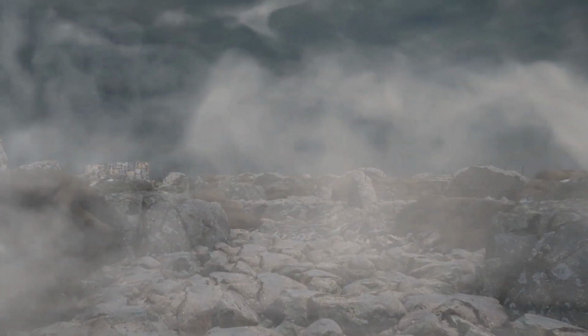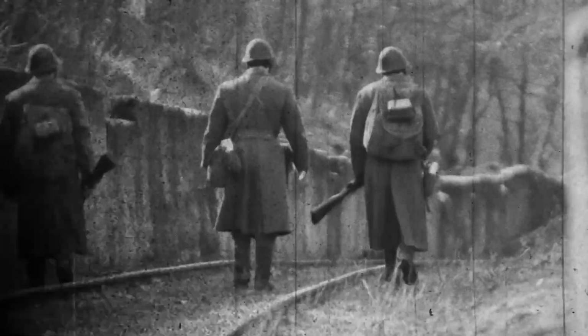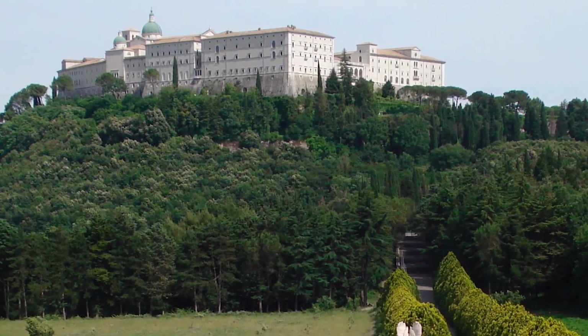The bombing of Monte Casino remains one of the most controversial decisions the Allied forces made during World War II. Ironically, after the site's destruction, the Germans did occupy the site, but never while it stood proud as the flagship of the Benedictine order.